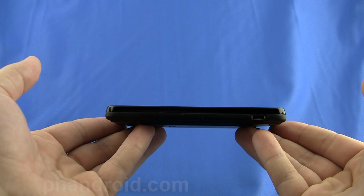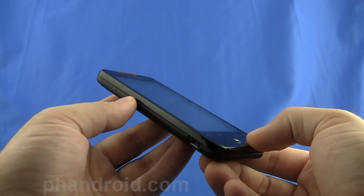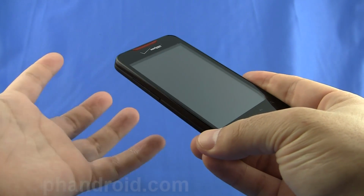For starters, the phone's slim. It's less than half an inch. It's, I think, like 4.5 ounces. It's really light, and some people are saying plasticky, and I guess I can see that, especially compared to the Motorola Droid, just because it's a tank.